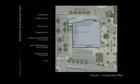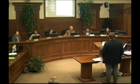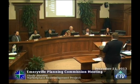Coming out, we're working with the geometry of all of this so that the truck can stay within its lane, make that turn, and exit southbound on Shellmound. So that's what we're trying to do. Is there a reason the loading dock location and the ramp to the roof parking location couldn't be swapped? You're not the first person to ask that. No, it's one of the things we're studying.